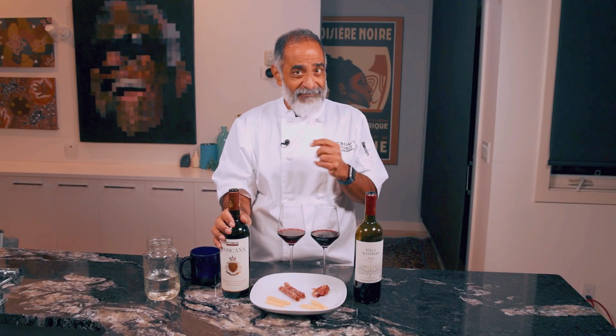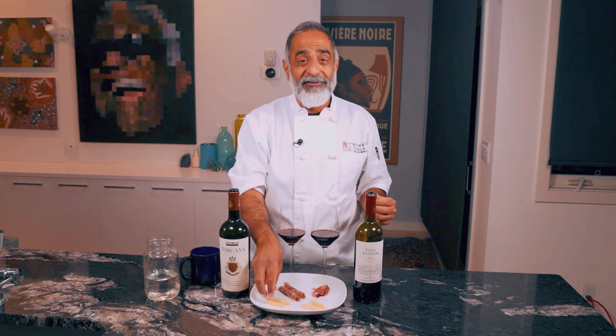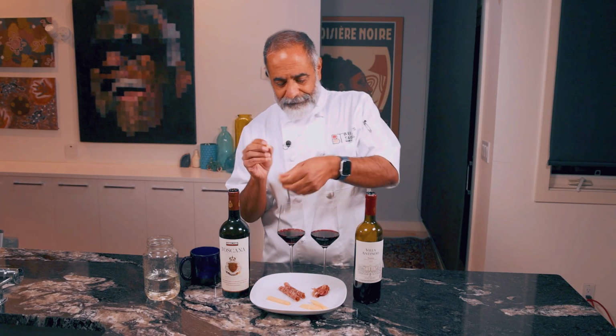But it is saying that this needs meat. This is a very meat-friendly wine, just on that. It's even telling me that with the cheese. Let's see how the Fontina goes with the Villa Antinori.